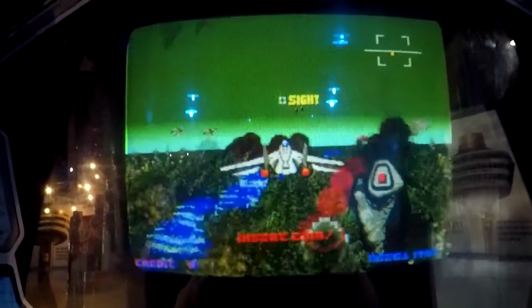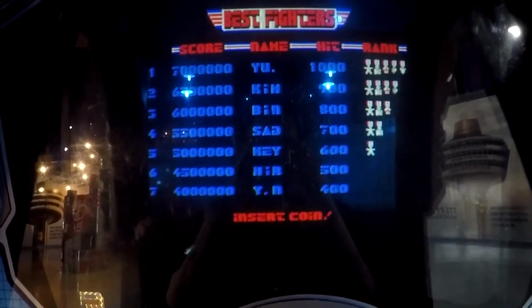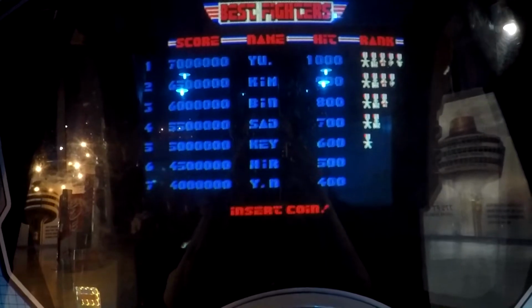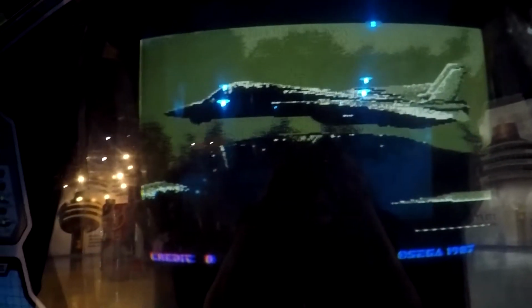This game does have sound. The sound works perfectly. It's just not on right now in the attract mode. You can probably hear the space harrier in the background, which is right next to it.